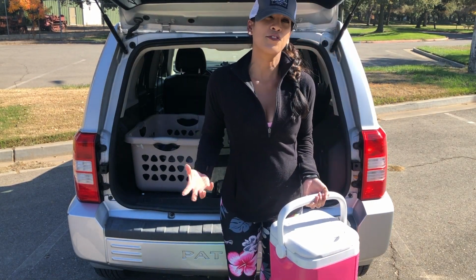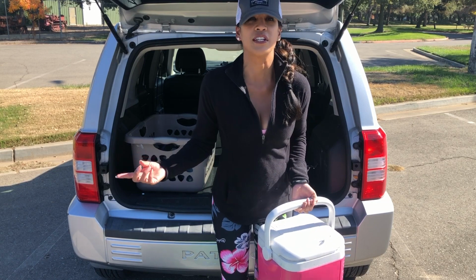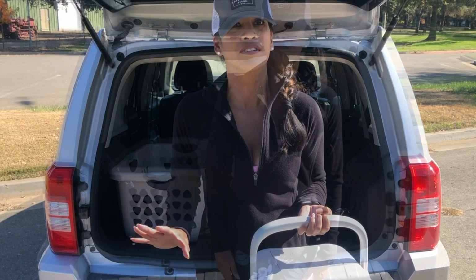And the cooler's not just for beverages. So if you are fishing with live bait, like night crawlers, or if you're pier fishing and you've got frozen anchovies on deck, you're gonna want one of these. You just don't want that stuff warming up in your car.